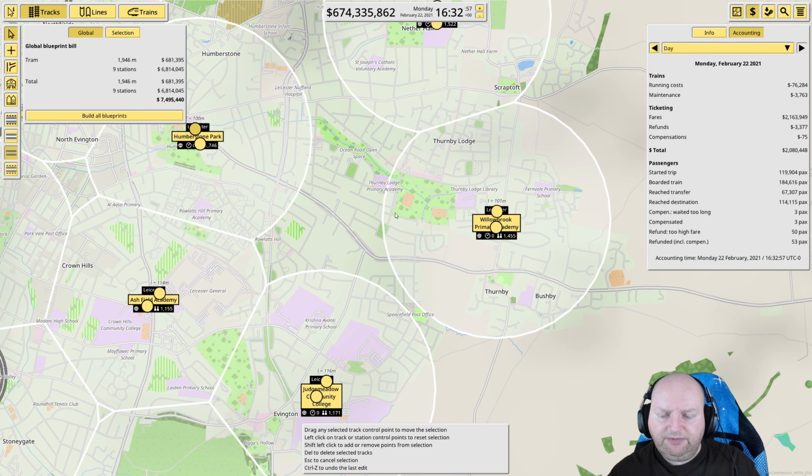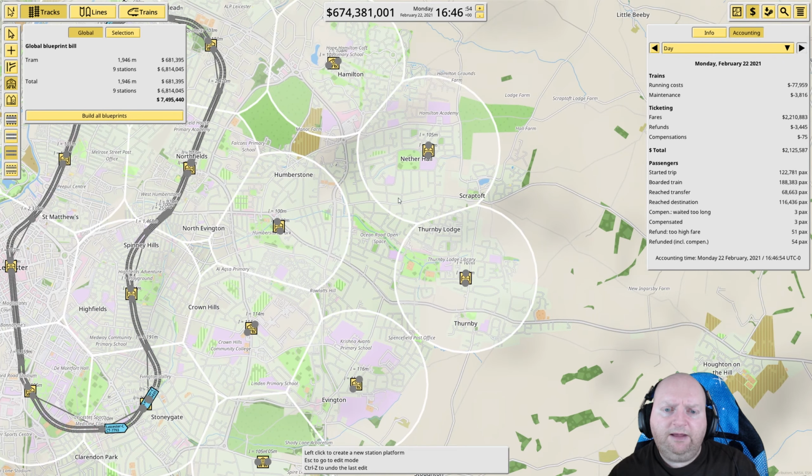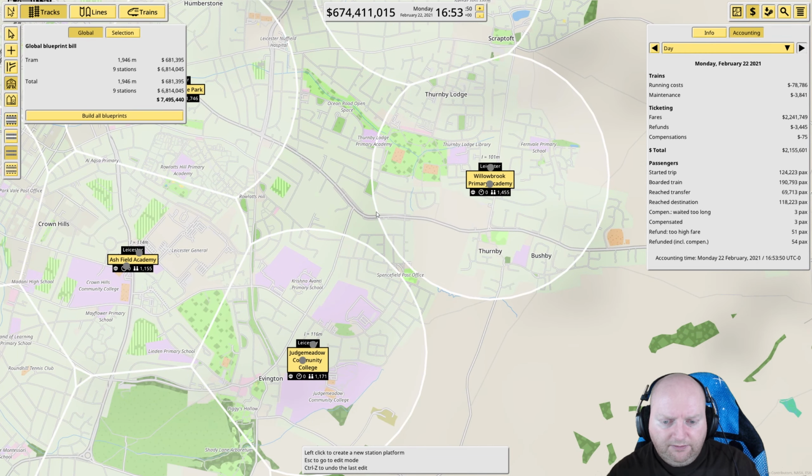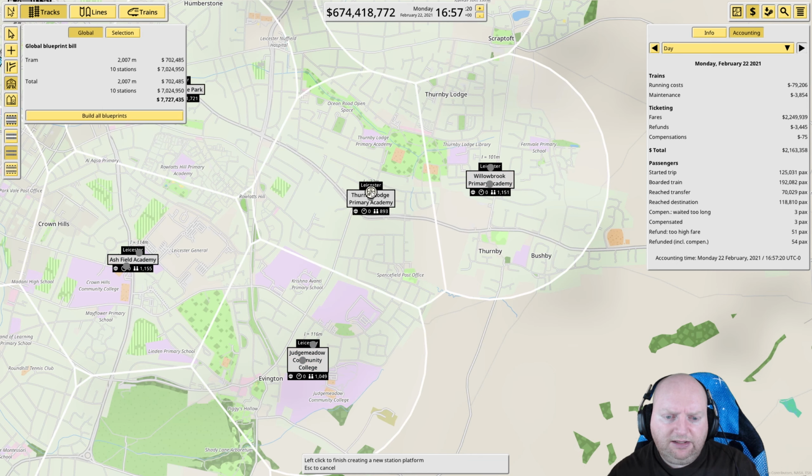This piece here is a problem. Best solution here would be a new station somewhere around here that pops in and we can cut across there and up. That would do it, and probably bring north. Yeah, we can do that. Put a new station somewhere around here, aiming that way.